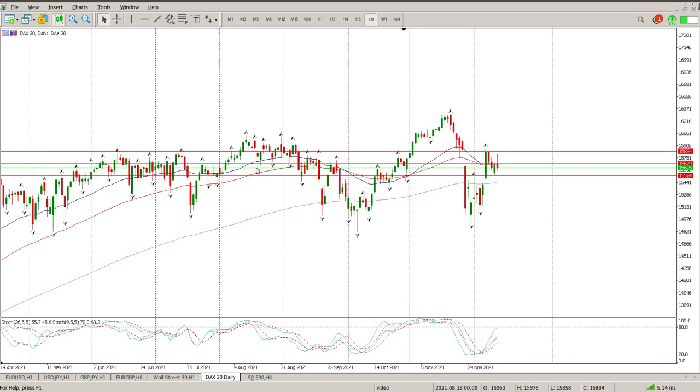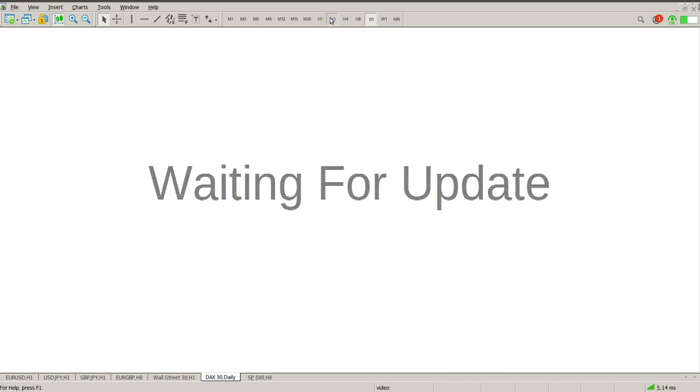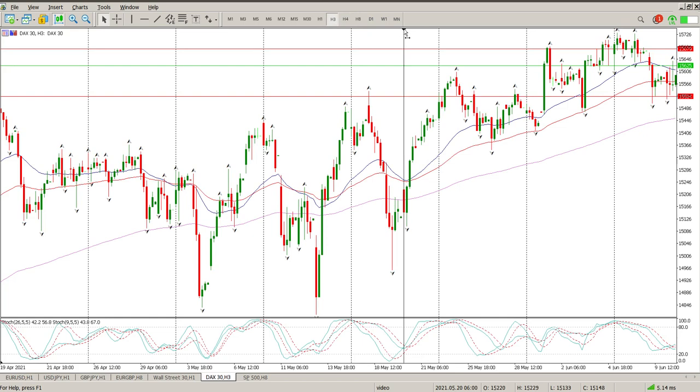We've been playing above and below it for quite some time, basically since the beginning of June this year. Since then, we've broken the downside, broken the upside, but we really keep coming back into this area between 15,834 and 15,524. So nothing really changes on the 3-hour.